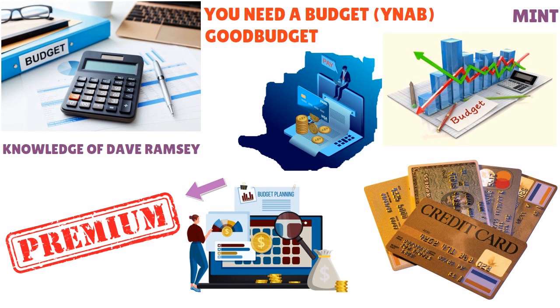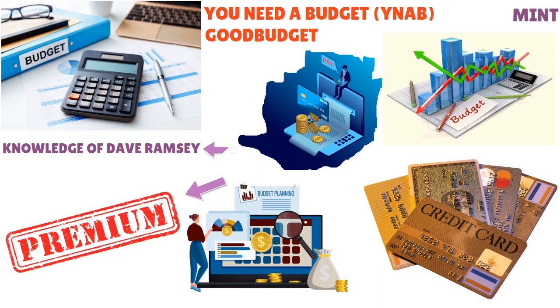So is the EveryDollar app worth it? Yes, as long as you are a fan of Dave Ramsey, because everything revolves around his philosophy, his financial tenets. Okay. And if you happen not to adhere to those tenets, then it's really not worth it for you.